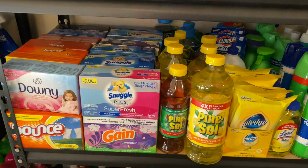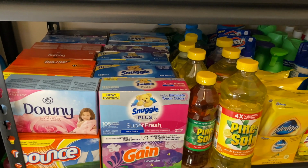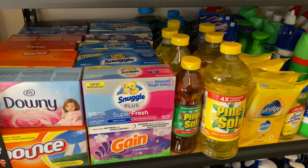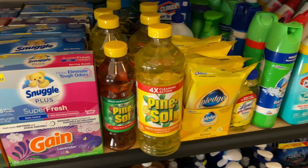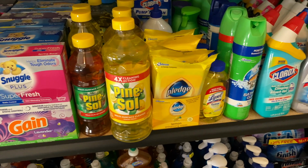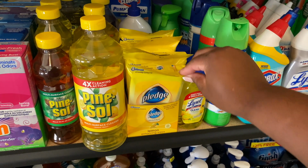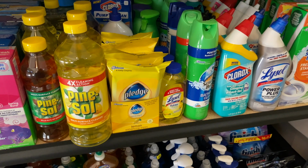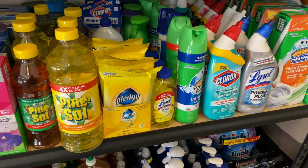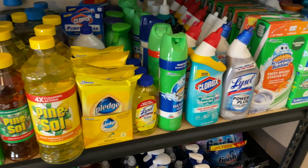Down here on this next shelf, I have my dryer sheets. So Snuggle dryer sheets are actually my favorite. So that is what I actually keep the most of because I love Snuggle. I have my liquid cleaners like my Pine Sol, my Fabuloso, all of that good stuff right there. I have my Pledge multi-surface lemon wipes. I just have the whole pack. I found those on clearance for like $1.31 at Kroger, and I had a $1 coupon, so those were like 30 cents a piece. I just grabbed the whole display.